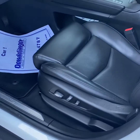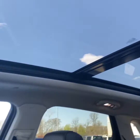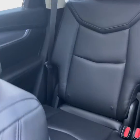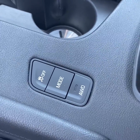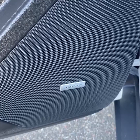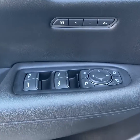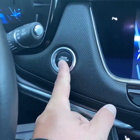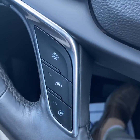This has 36,513 miles on it with the black leather interior, panoramic sunroof with power shade, second row bench of course, all-wheel drive model, Bose stereo system, power liftgate, seat memory, push button start, heated steering wheel.